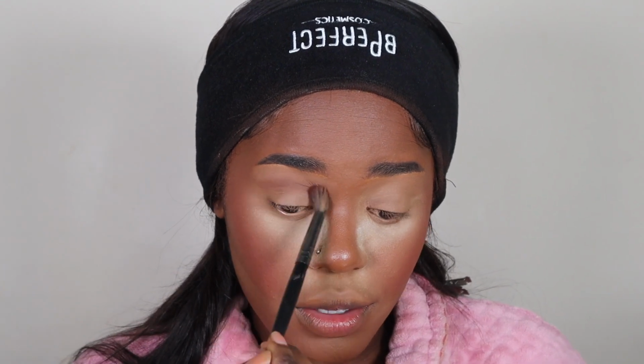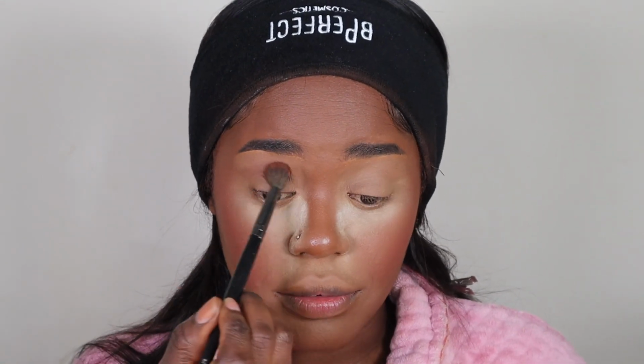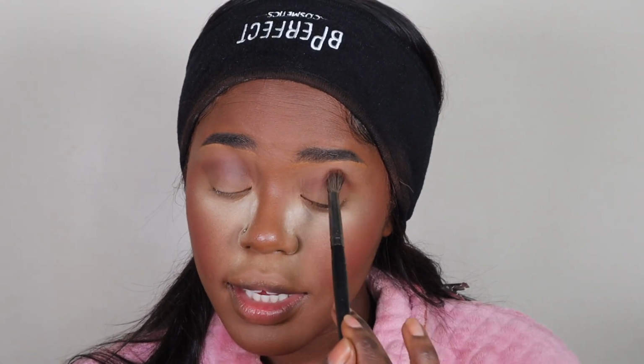I'm gonna blend this in again. Just gonna set it using my Laura Mercier, basically leftovers. I'm gonna go into my Pumpkin Spice by Too Faced, the shade Warm, Cozy and Spice of Life. And I'll just start blending that into the crease like so. And this is a Morphe E27. Just want to use a really light hand. This is just to add a bit of colour to the eye.